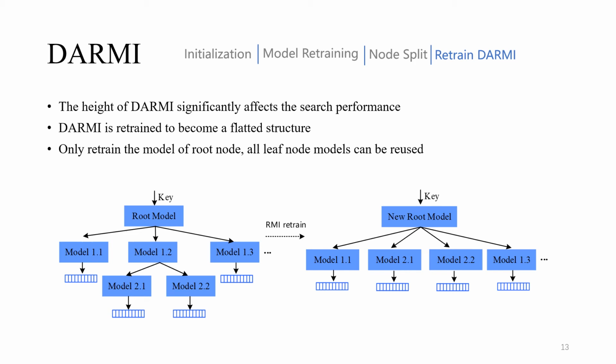When the height of dummy reaches the threshold, which in this study we set at 5, dummy is trained to become a flattened structure, because the height of dummy significantly affects read performance. Dummy's training is very efficient. It only needs to retrain the model of root nodes. All leaf nodes can be reused and do not need to be retrained.